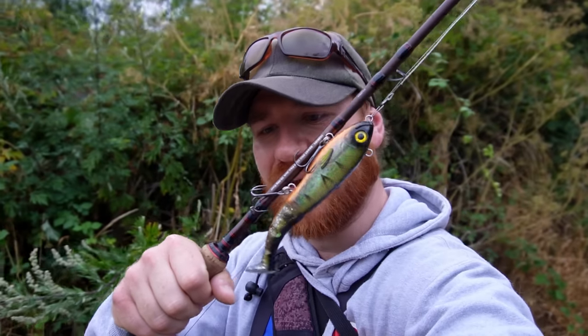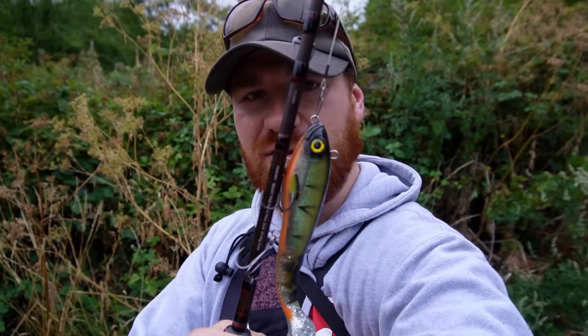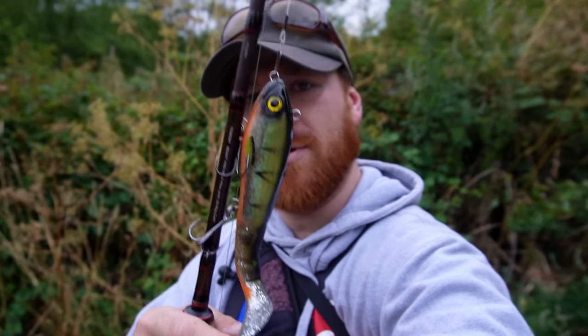Green fishing baits like this, the Mick Hybrid from Abu Garcia, perfect bait for these kind of waters where the depth varies, because obviously you've got the little hook hanger on the front there, which is for shallow water, and the one on top which makes it dive down a bit deeper. So should be perfect today, hopefully get a few fish out.